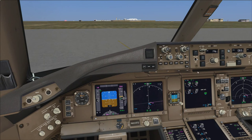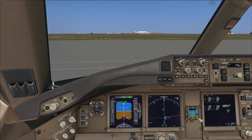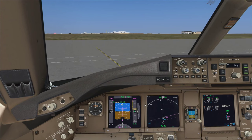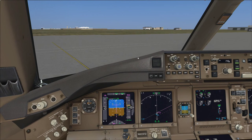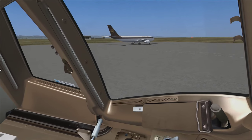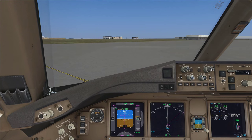Go ahead and put the brakes in RTO. I'll turn on the flight directors, LNAV and VNAV. And I'll set the flaps to 15. All right, what I'm going to do, I'm going to go ahead and cut it here. I'm not going to show the taxi because the runway is way over here. It's a very long taxi. It's boring. There's nothing here. So I'll go ahead and cut it here, everybody, and I'll resume when we're over at the runway.